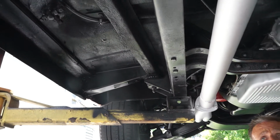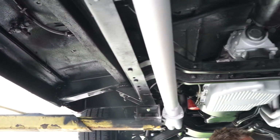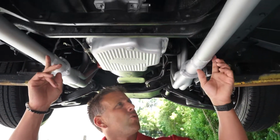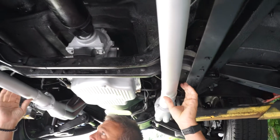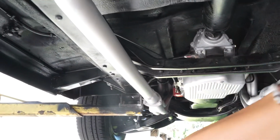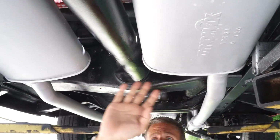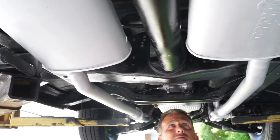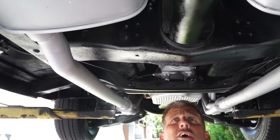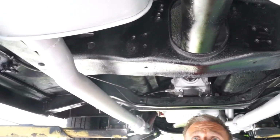Floor pans in the truck look good. I'm going to show you here in a couple minutes why this truck is another good buy. The dual exhaust here looks to be in good shape. The welds look good coming down off the headers. It does have a Dynamax system on it, dual mufflers on either side of the drive shaft. The cross member that encompasses the drive shaft looks to be in good shape. No rust holes there.